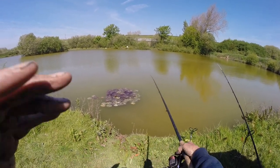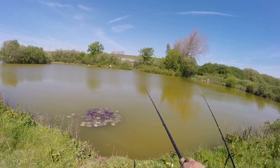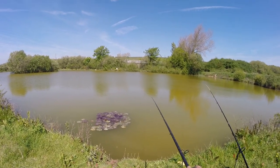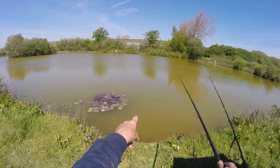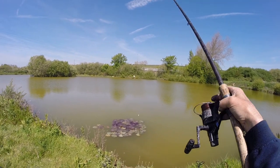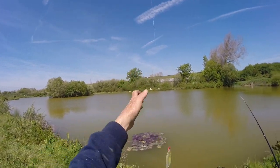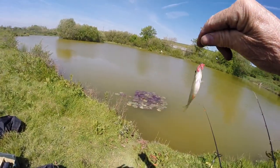I'm gonna hold the rod there. Bump that one off. I've put the red maggots on. I think I'm getting small fish on the red maggots. You can see how far from the edge of the lilies I am. But I just have that feeling. Now, how small was that? How small was that? That one has just hatched out.